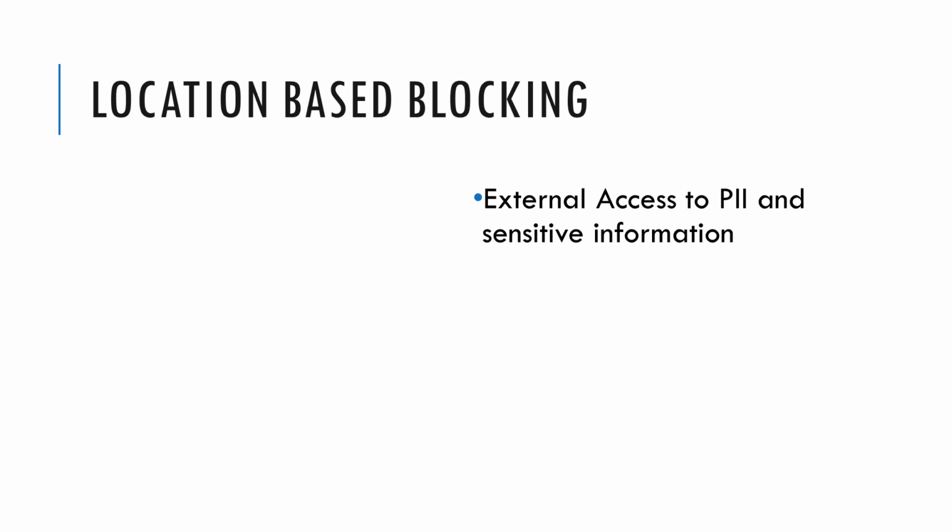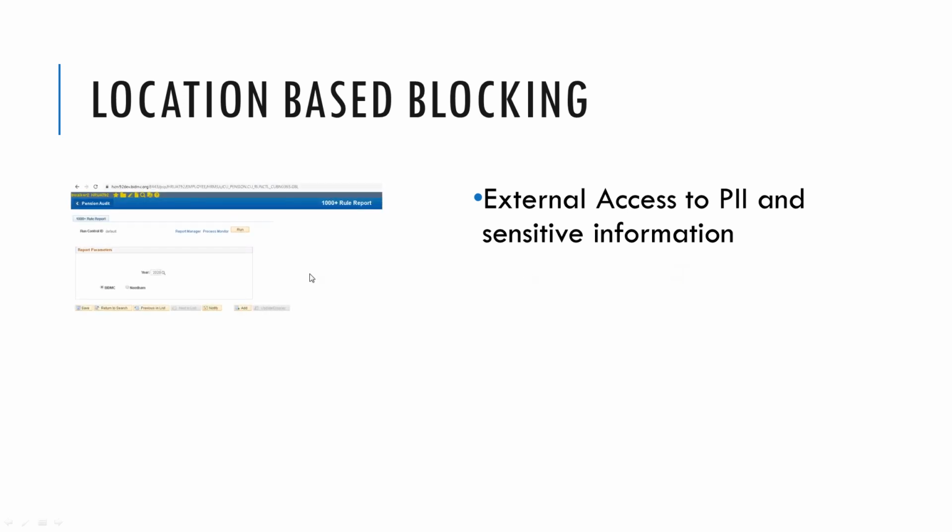And we wanted to make sure that access to personally identifiable information and sensitive information was not even available, because the folks that should have access to these things should have access internally and not have to be logging in from perhaps South Carolina or from Nevada or Europe. So yeah, here's the very simple example.